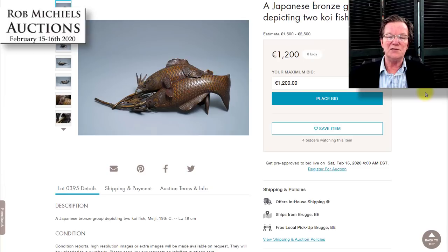But for something this big, most of the bronzes done in the Meiji period of this sort of thing were done as okimono. They tend to be very small, 5 to 7 inches. These are big. These are whoppers.